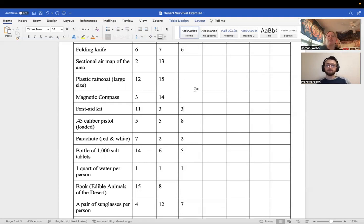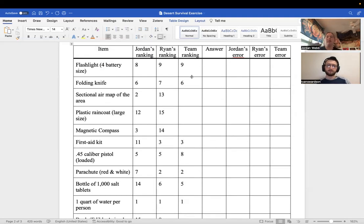Based on your assumption that we aren't going to be going anywhere, I would say that maybe the air map should be like 15, if we're not going to use it at all. Or maybe a magnetic compass. The only thing I can think of the compass being useful for, besides direction in general, is to maybe just find, like, I don't know.